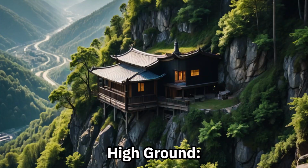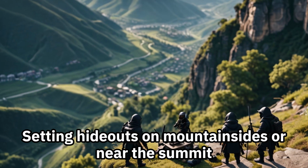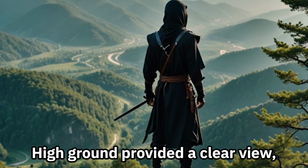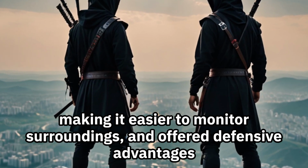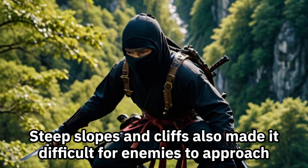Utilizing terrain. High ground. Setting hideouts on mountainsides or near the summit allowed ninjas to detect enemy approaches early. High ground provided a clear view, making it easier to monitor surroundings, and offered defensive advantages. Steep slopes and cliffs also made it difficult for enemies to approach.